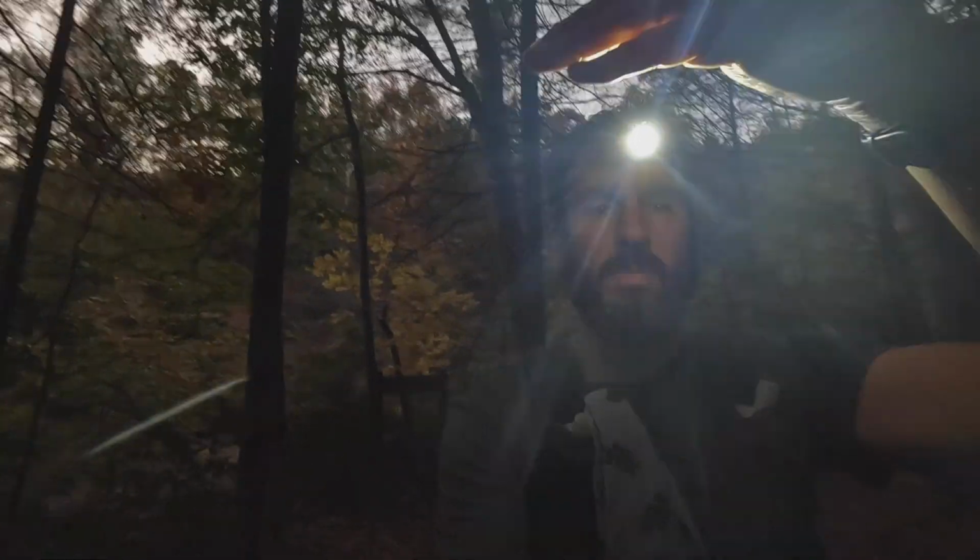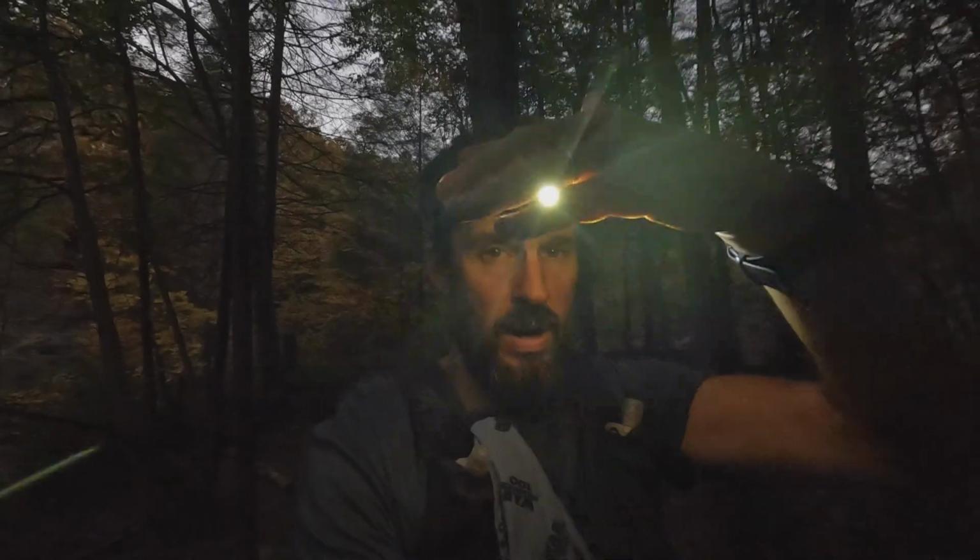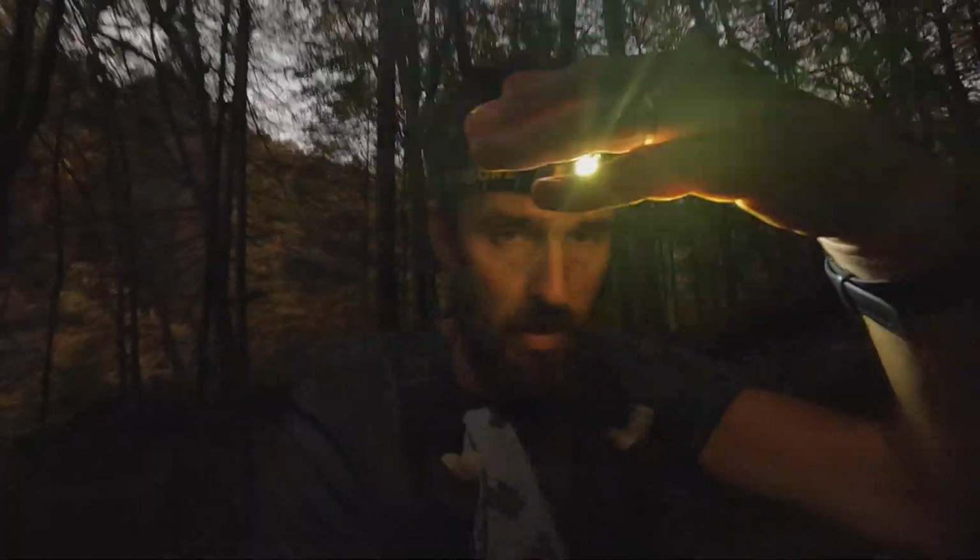Oh my goodness, we still have like 2 miles to go up to Divide Road to where our camp is for tonight. I am exhausted. I'm gonna lay down for a couple hours and get some sleep.